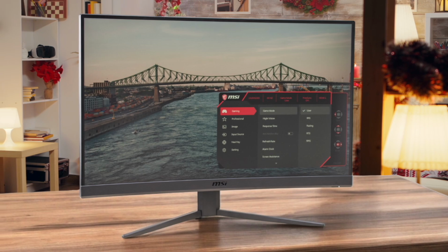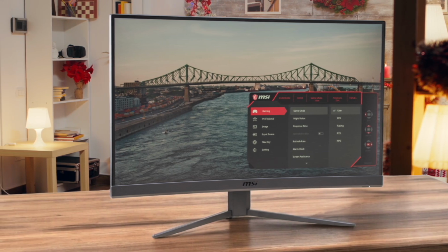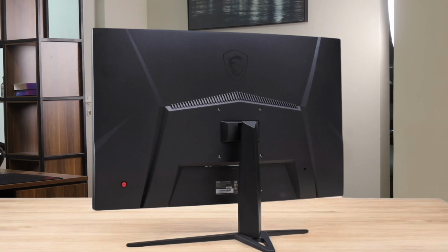The colors look vibrant with that 3000:1 contrast ratio, and blacks actually look black, not gray like on cheaper IPS panels. I'd recommend this to anyone who games in a darker room and wants a smooth immersive experience without breaking the bank. The curved design 1500R really pulls you into the game.